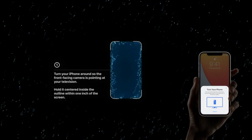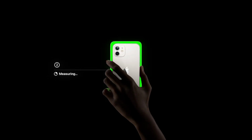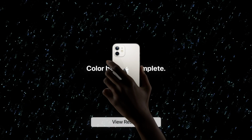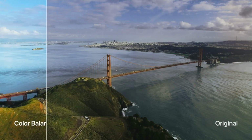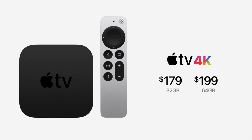But the coolest part about the Apple TV presentation was that they're utilizing the iPhone's camera for auto TV color calibration to the industry standard. Most people buy their TVs, unbox them, wall mount them, whatever they do, but they don't calibrate them, watching hundreds and hundreds of hours of content on stock settings. Apple's making it easy for you to see what the directors of your favorite show wanted you to see, with much better color and improved contrast after calibration. The 6th generation Apple TV retains the same pricing as last generation at $179 for 32 gigabytes and $199 for 64 gigabytes, with shipments slated to start in May.